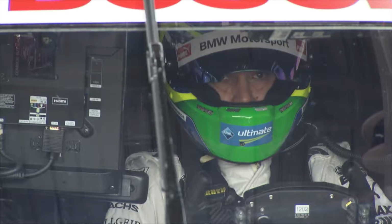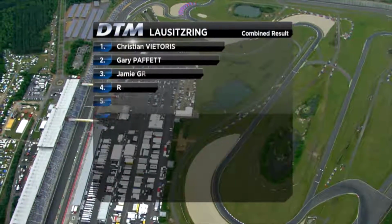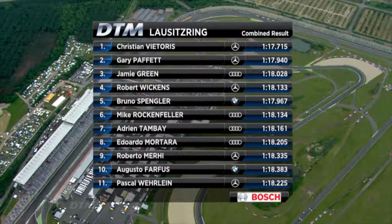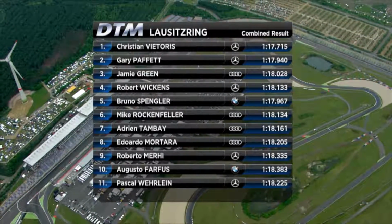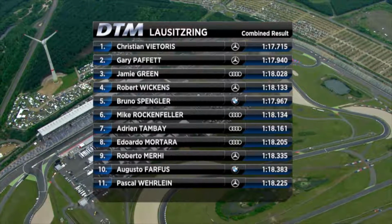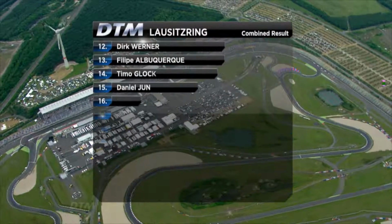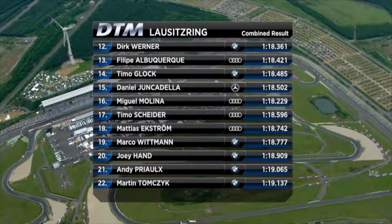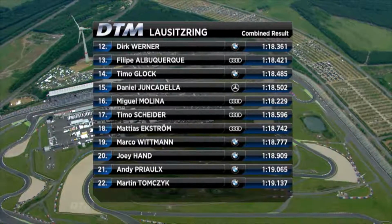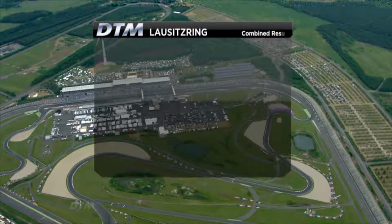Yeah, there's the BMW of Augusto Farfus from Brazil, qualified 10th, but there had been a problem with his tyres. He used the wrong tyres apparently in practice, got another penalty 5 places further down the grid. So here we are, Vitoris and Paffett for Mercedes 1-2, Jamie Green, Rob Wickens in the top 4 again for a second time. Bruno Spengler, the best of the BMWs, going through the field. There's Dirk Werner, and look how many of the BMWs are near the end, and also poor qualifying from Timo Scheider and Matthias Ekstrom. Let's hear now from Jens Marquardt.